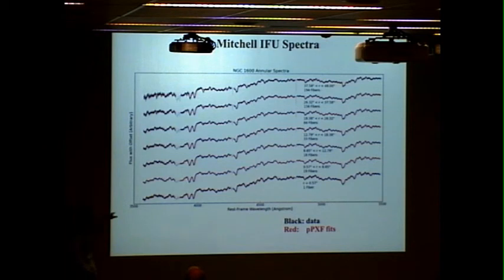And I just want to show you that this is ordered in radial bins. So the central fiber clearly has very good signal to noise. And when we go outward, we start to bin up the fibers, with a criterion of 20 or 30 signal to noise for different purposes. And the pPXF fit, based on stellar templates and so on, does a very good job. So through this step, we can use pPXF, which Michele Cappellari wrote to do this kind of extraction, and it allows us to make a kinematic map.